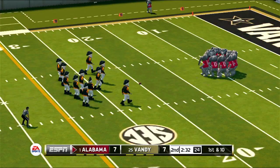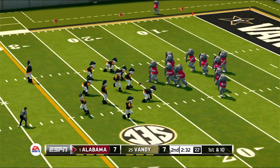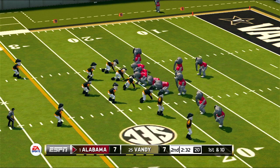This is the point in the game where you don't want to make any mistakes that give the other guys a reason to feel more confident going into halftime.